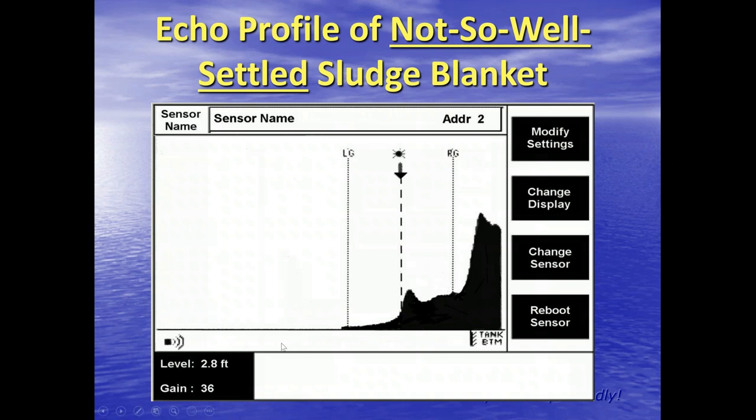Now, here's the difference. As you're coming down through the water column, all right, you get a little bit of an echo right here. Then you get a little bit more and a little bit more, and then you get a fairly well-defined echo. That would be the case where you've got sludge up to about 2.8 feet, and then maybe another 2 feet of fluff or dispersed solids above that, okay?